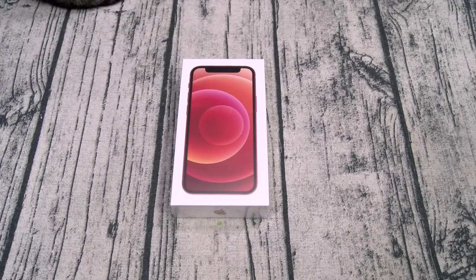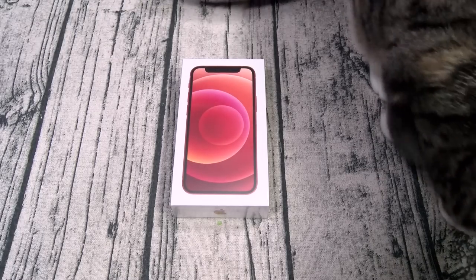For the cameras, on the rear, you got a double setup. All right, so you got a 12 megapixel wide angle and a 12 megapixel ultra wide. And on the front, you got a 12 megapixel lens. Both front and rear can shoot 4K video. Now you got dual stereo speakers, Bluetooth 5.0, NFC, and Face ID. And like I always say, the best Face ID in the game.